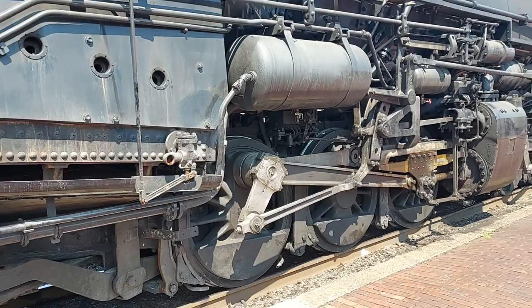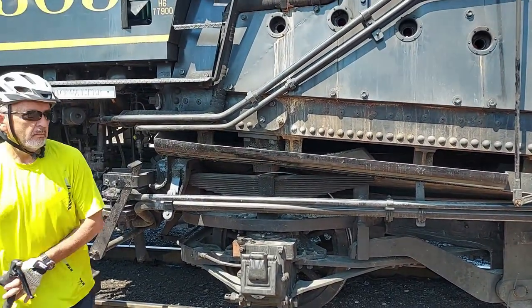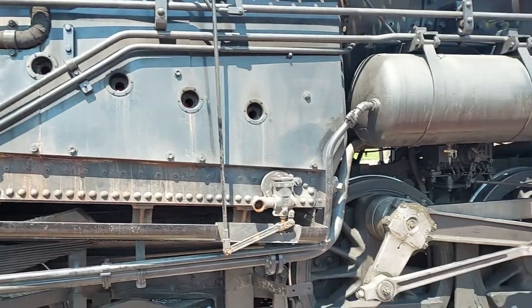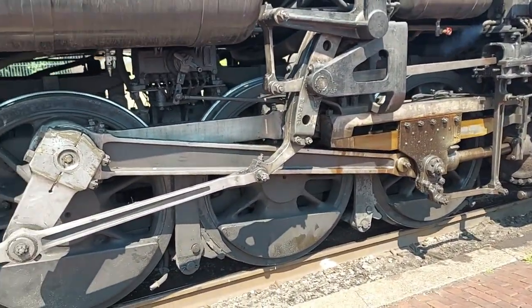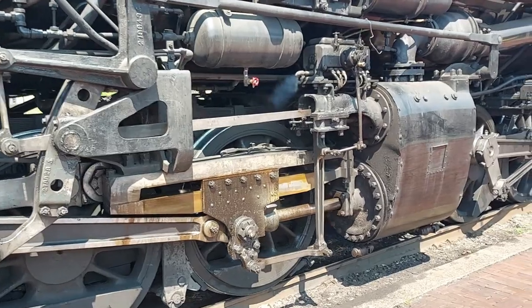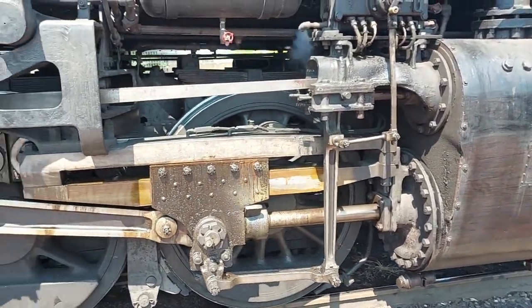This is amazing. Built 1949. H6 class. For Chesapeake and Ohio. Heavy coal hauler. That's why this locomotive was built, to haul the heavy coal drags over the Allegheny Mountains.